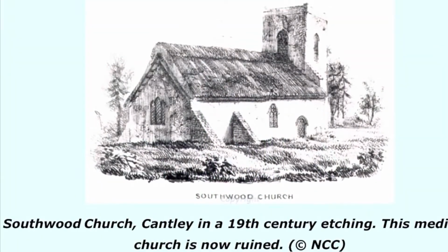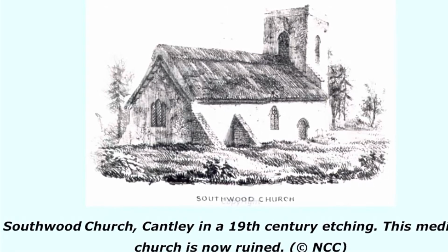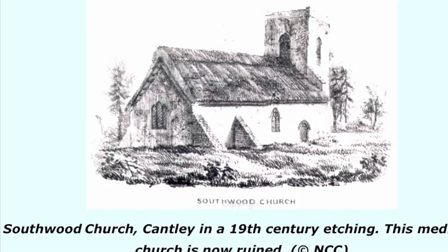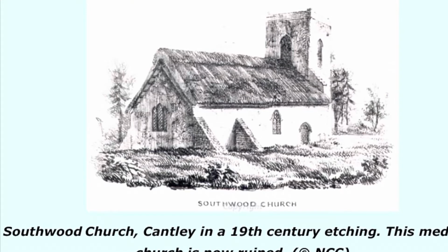So here you are. I've been on the Norfolk Heritage site and I managed to find this wonderful picture of how Southwood Church would have looked with its thatched roof, no ivy around it.